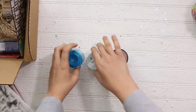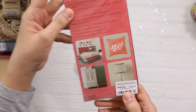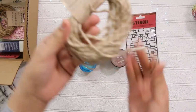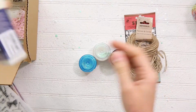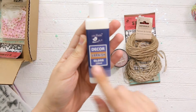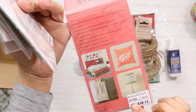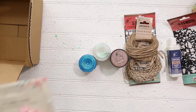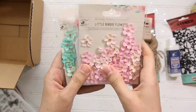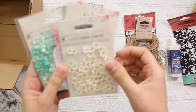Anyway, I bought some mixed media stuff from them. Usually my mixed media products, I like to buy from Ephemera or Prima Marketing. But I tried all of these during these six months, and they are absolutely amazing. I didn't try this glue, I think it's a type of glue, but I like their paste, their glitter paste, and this stencil. I used it today on a project coming up soon this month, and these beautiful flowers were really nicely priced.